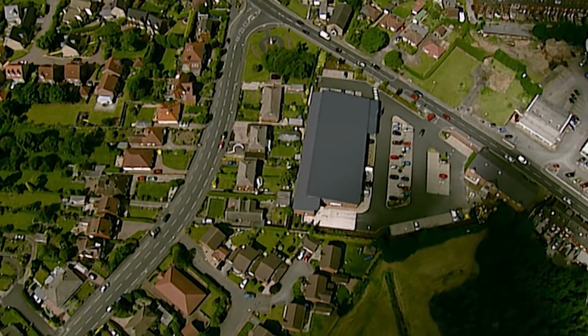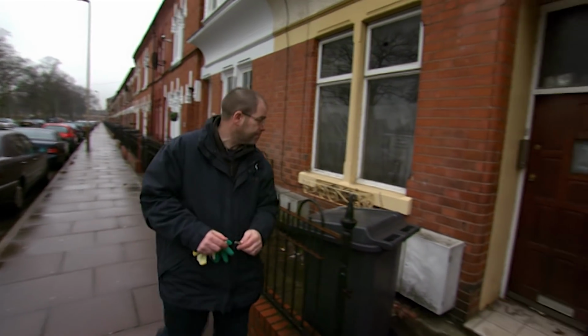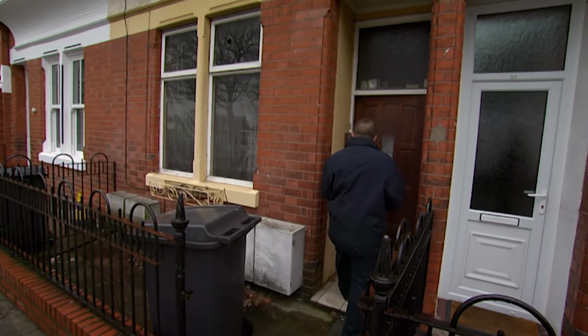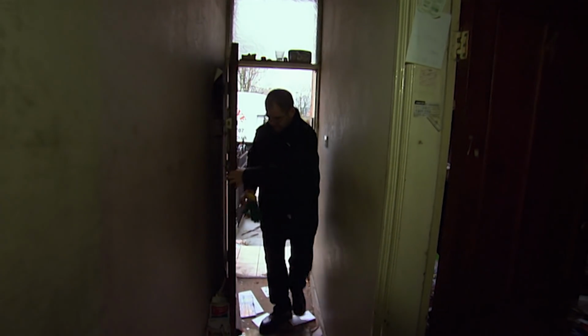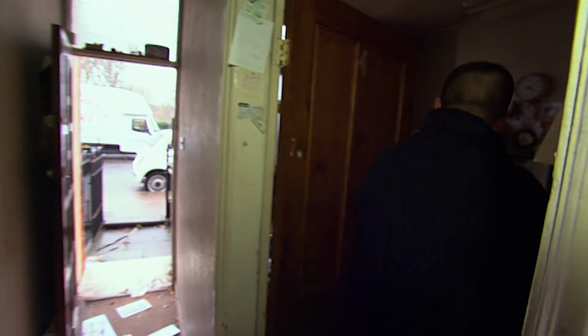But first, a really simple job. A council property in Leicester has been vacated and must now be made ready for a new tenant. All that has to be done is for Environmental Health Officer Steve Joyce to give it a once-over. If only. But it's not going to be that easy.